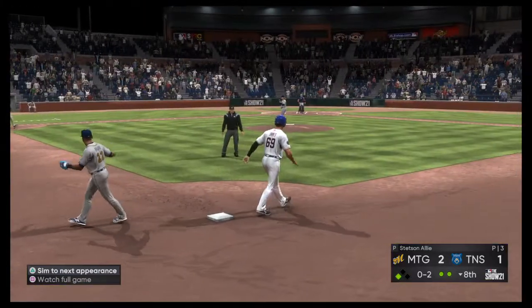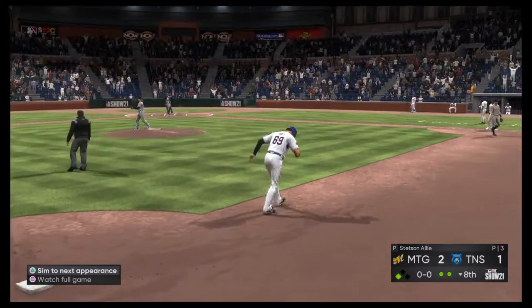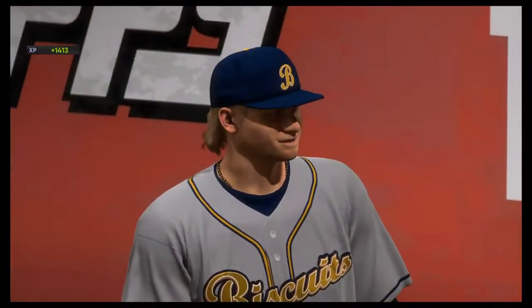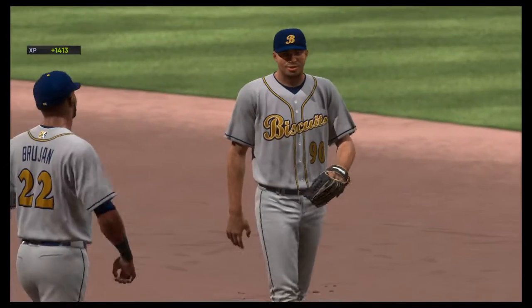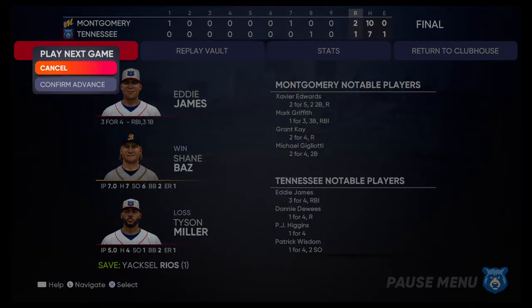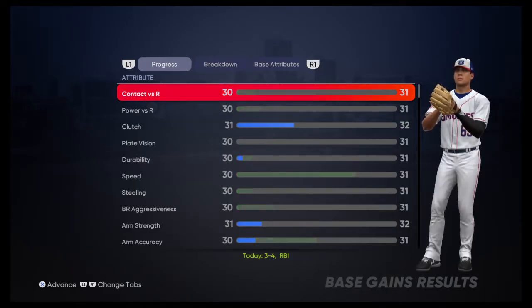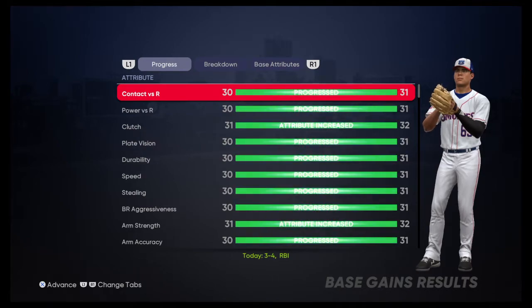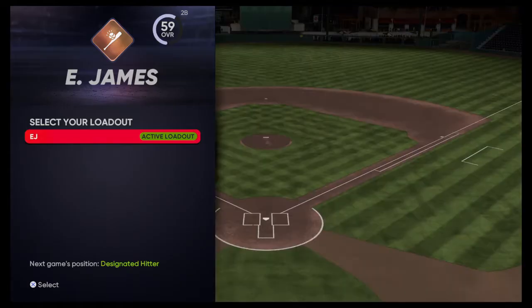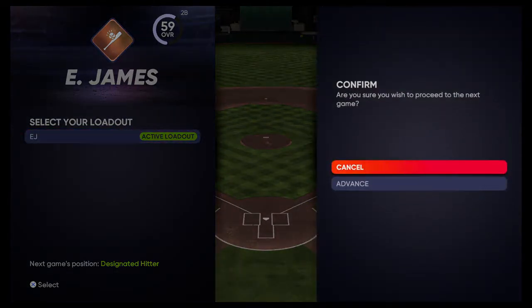On to first, so he comes right out of the bullpen and gets the double play. And a nice job here to come in and slam the door. That's his first save of the season, but it certainly won't be his last. Close one tonight, 2-1 the final score. The Montgomery Biscuits jumped out to an early lead in the first and never looked back. Shane Boz earns his first win of the season. Yexel Rios records the save, his first of the year.